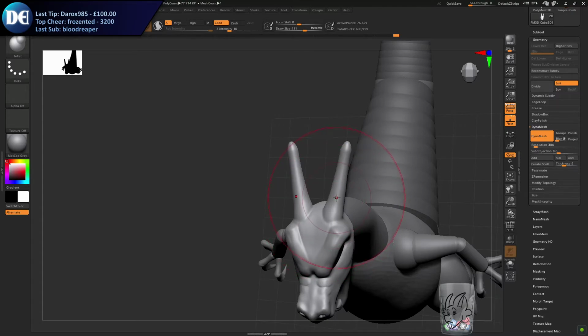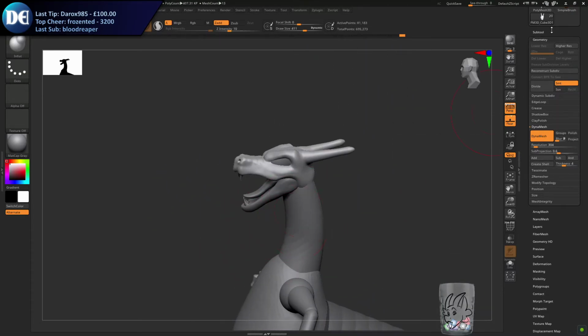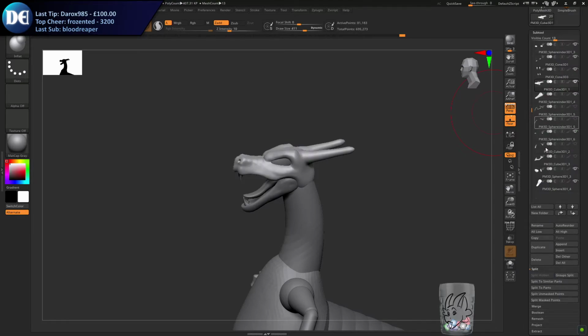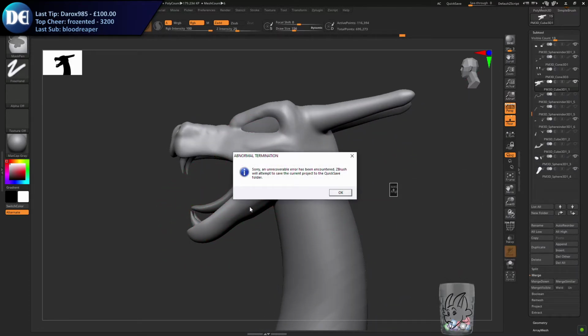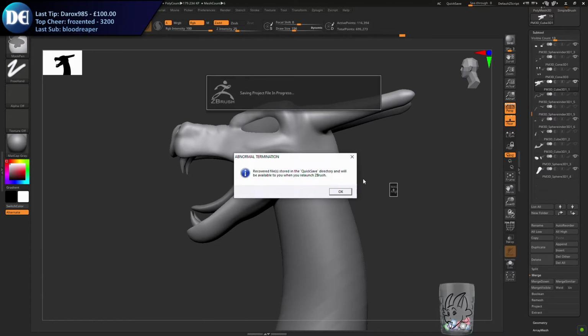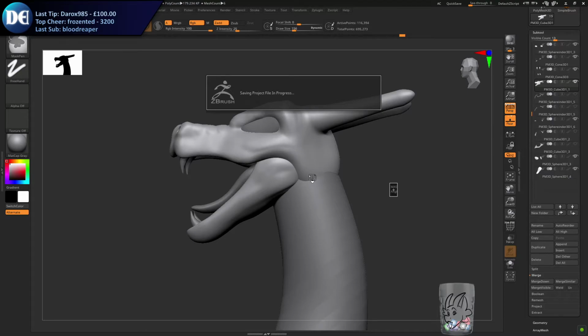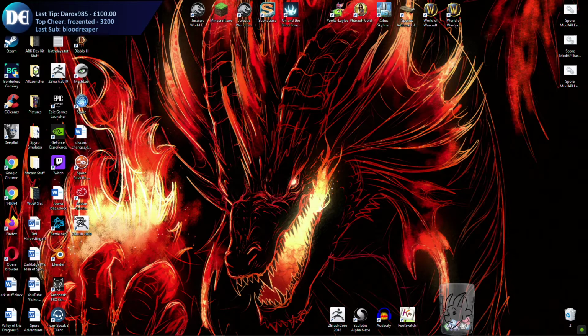Right, we might be at that point now where I can start actually posing things. So first of all, I'm going to merge it to the bottom jaw. So we're going to merge down. I actually really like the way it's defined like that, but no, oh, damn, use that brush. It crashed. Crap.